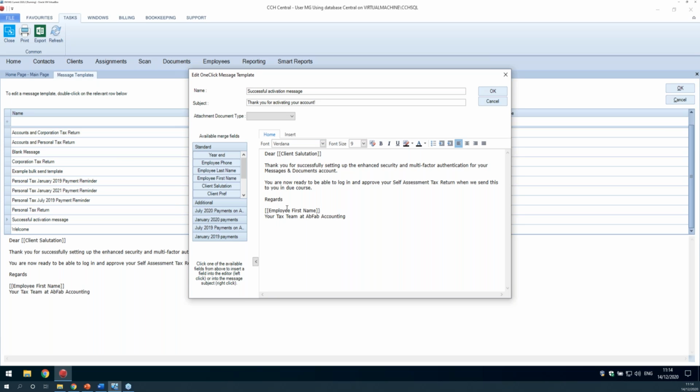And of course, you can sign that off with the employee first name. That will be the first name of the employee that generates these bulk messages. You can just put a generic tax team sign off, a combination of both. That's obviously entirely up to you.